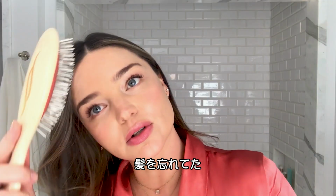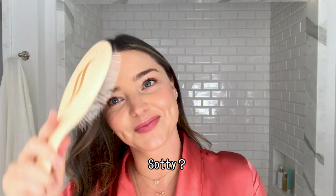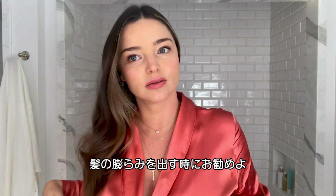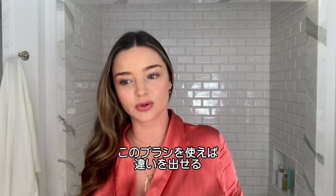So I actually forgot to brush my hair. This is my favorite brush at the moment, Sheila Sotti, I don't know. I love the bristles, and I like it when my hair's a little bit fuller, and I feel like this brush helps achieve that as opposed to the piecey look.